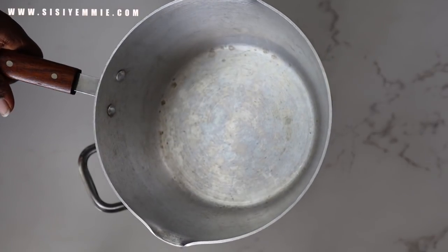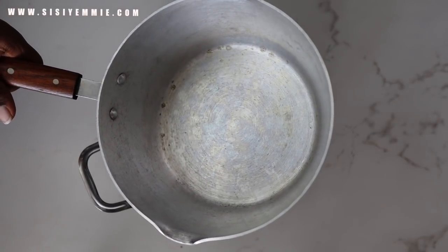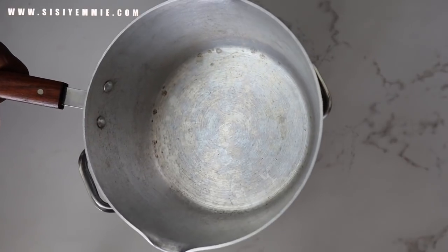But you know, in Nigeria now, we know they use milk pans for anything. We use the pot for anything.